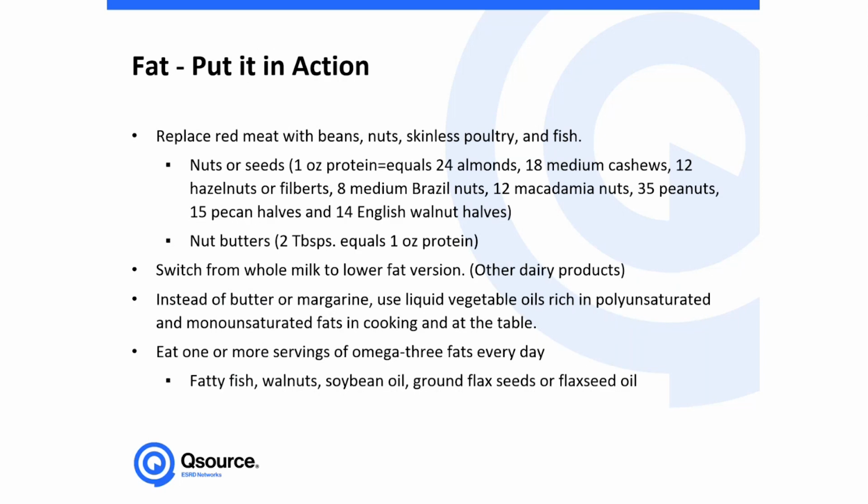So putting fat into action, just by replacing red meat with beans, nuts, skinless poultry and fish can help lower the fat in someone's diet or meal plan. You can switch from whole milk to lower fat versions. This also goes for other dairy products. And instead of butter or margarine, use liquid vegetable oils that are rich in unsaturated fats. And then eat 1 or more servings of omega-3 fats every day. And go to the next slide.